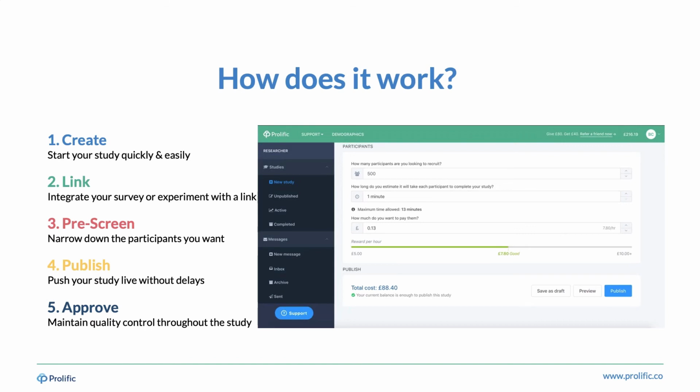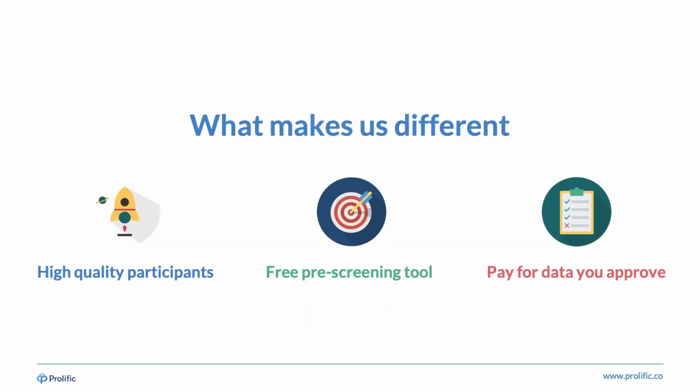Next, what you want to do is go into your experimental software and check all of the responses given by your participants, and you have the option to approve or reject each participant's response. So you only end up really paying for data that you can use. What makes Prolific quite different from, say, Enter is that we empirically have better data quality, and we offer pre-screening tools, so you don't have to pay extra money to screen out participants that you don't want. And as mentioned before, you only really end up paying for data that you can use, under the most perfect circumstances, of course.